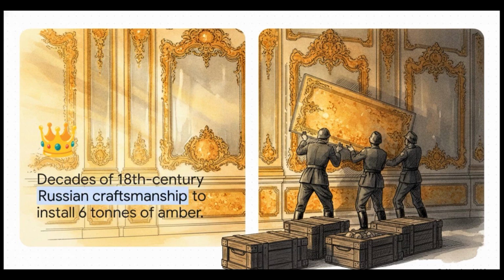And then, within a mere 36 hours, a specialized German art unit ruthlessly stripped the walls completely bare. Decades and decades of human creation, violently dismantled, packed into 27 wooden crates, and hauled away in less than 2 days.